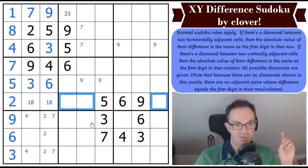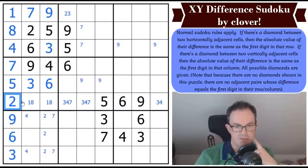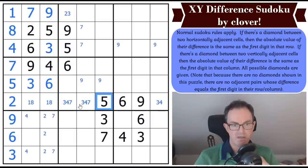All right, we're going to have a look at these squares, which are 3s, 4s, and 7s. Let's put that in and see if we can deduce anything. Yes, all right, I can do one thing. That's not 7, because 7 and 9 have a difference of 2, which would therefore need a diamond. 3 can't go here, because it would have the correct difference with 5.